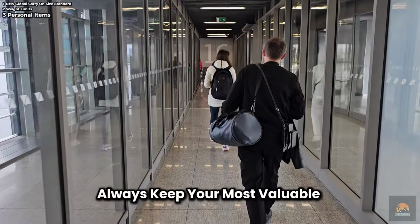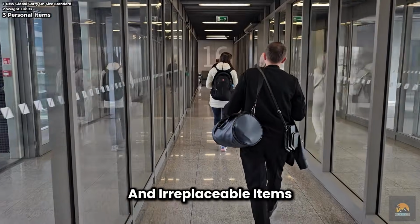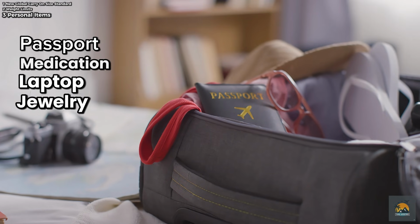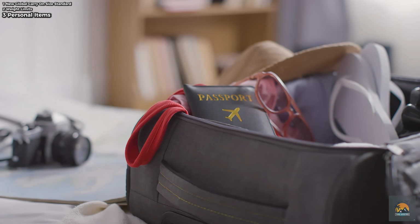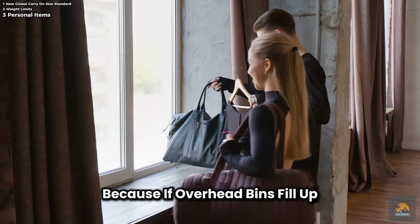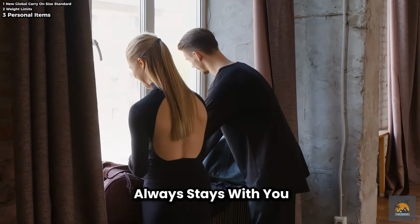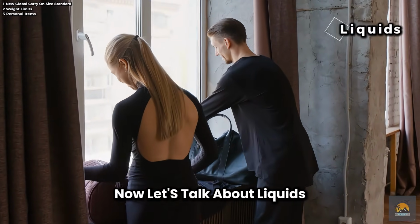And always keep your most valuable and irreplaceable items, like your passport, medication, laptop, or jewelry, in your personal item. Because if overhead bins fill up, your carry-on can be forced into the hold, but your personal bag always stays with you. Now let's talk about liquids.